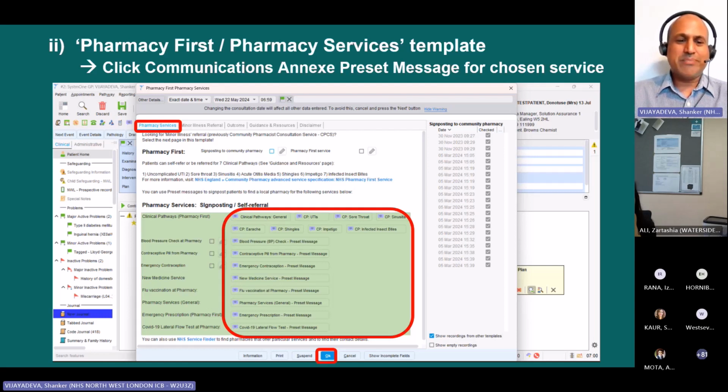The logic here is intelligent signposting. We're busy. You may not explain all of it. Like, for example, impetigo. How on earth would you know if that patient has impetigo or rash? You're not seeing them over the phone. You could ask for photographs, but we're not clinicians. If we're in reception admin, how do we know if that's appropriate?